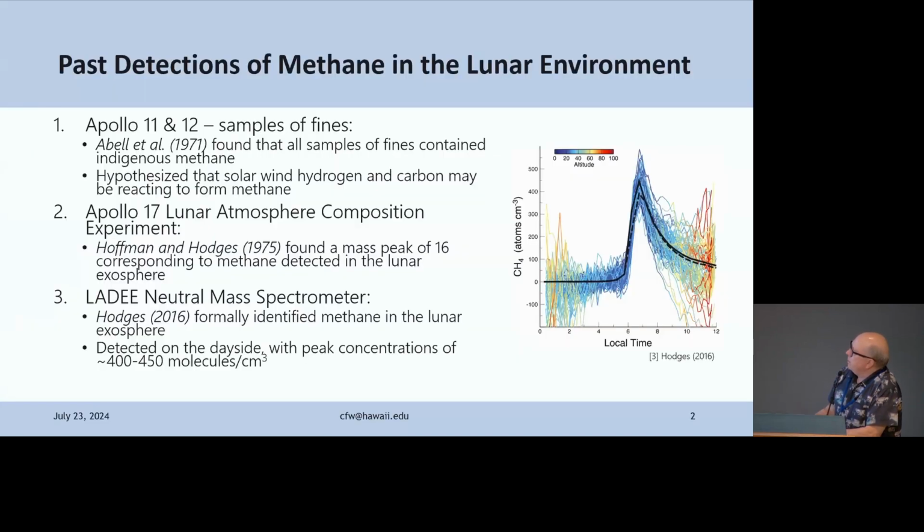Okay, so here's the plot on the right of the methane concentration, which is essentially zero at the night side. There's a spike when the sun comes up, and then that decays. The LACE experiment also found a peak corresponding to methane, and methane was also found in the Apollo 11 and 12 finds. So methane is a thing. Methane is the new water on the moon.